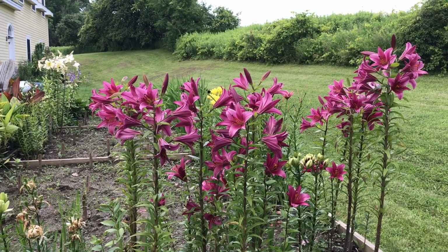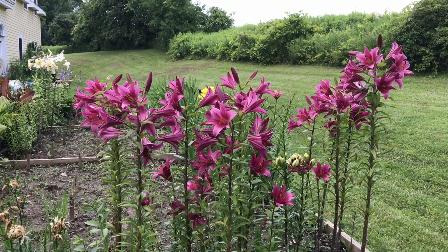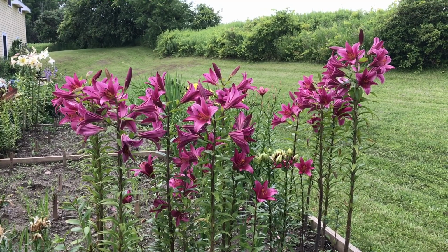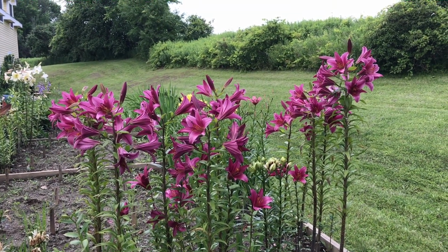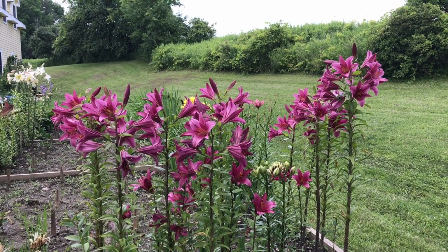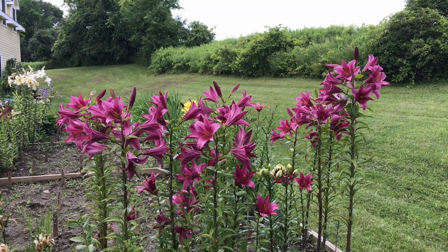This is my favorite. This is the Oriental Trumpet Lily, known as Purple Prince, and it is a prince of a flower. This stand now has between 10 and 15 plants. It was started with 5 plants about 5 years ago.